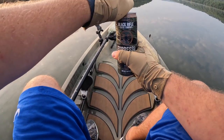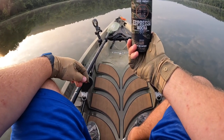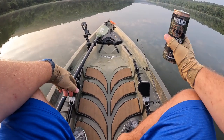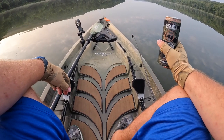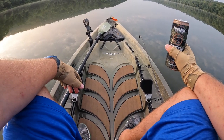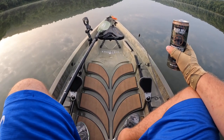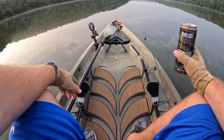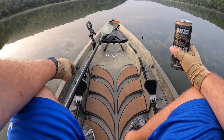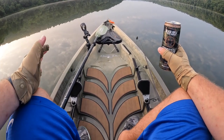Coffee break time. Like the Black Rifle Espresso Mocha. Get me going in the morning. Especially in the summer. I fought the cold iced coffee thing for so long, but it's too hot. It's gonna be about 84 degrees out here today, which is hot for northeastern Pennsylvania. I think it was 68 when I got to the boat launch, so that was at like 5:45 in the morning, so it's definitely gonna heat up here.